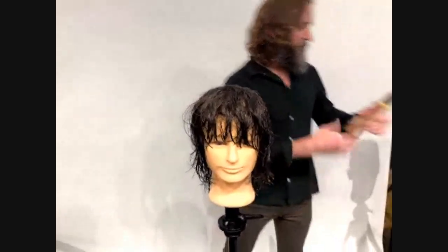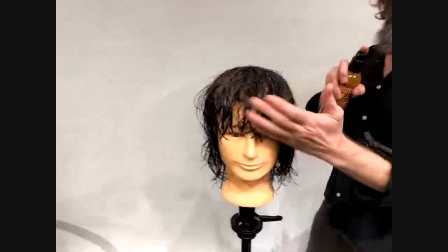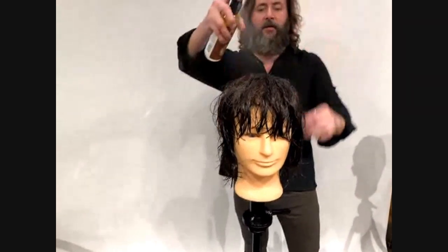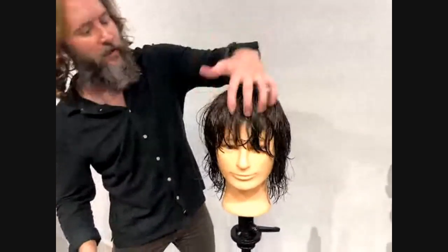So like I said, in the grooming tonic, I'm going to spray this down a little bit more again. This is going to have that tonic blend in there as well. There's shea butter in it. There's also argan oil in there. What that means is it's going to give you a little bit of a natural shine, but it's also got a heat protectant in there from the argan oil.